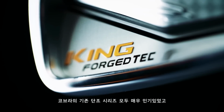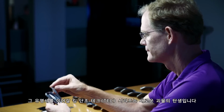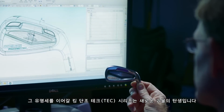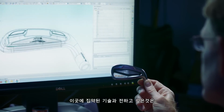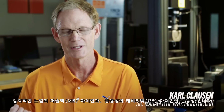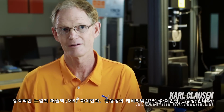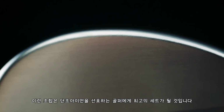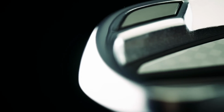The King Forged Tech is an interesting creature in that we have had forged cavity back irons in our line before and they've been very, very popular. You'll see the technology that we put into it. What we were trying to get was the feel of a muscle back iron, but the forgiveness of a cavity back iron. That is the best package for that type of player.